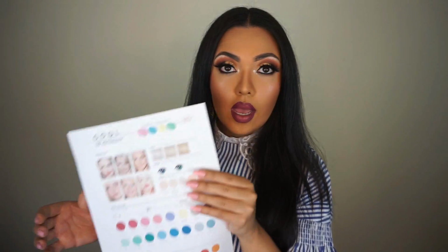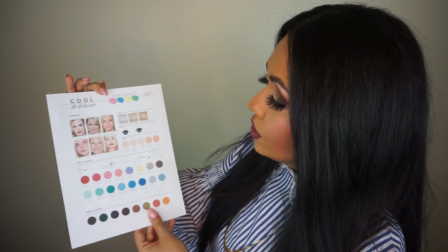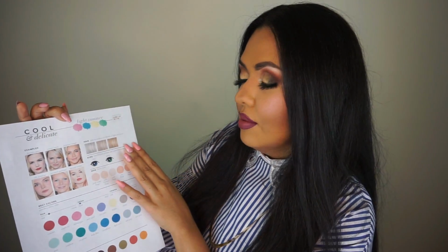So here we're going to the next one, and the next one is cool and delicate. In this case, if you have very bluish undertones in your arms and in your little veins, that means that you have a very cool undertone. So with the cool undertone, the hair is usually light, blonde.